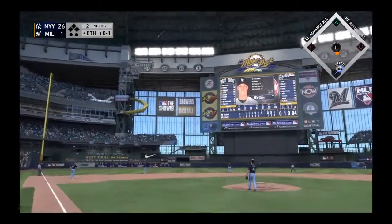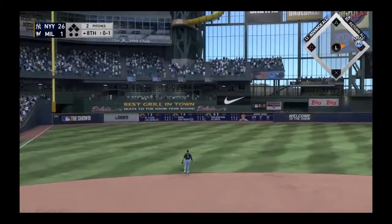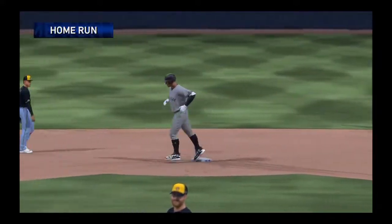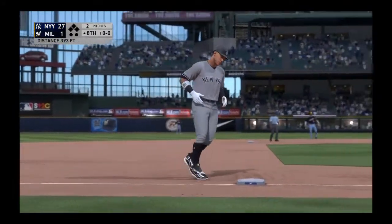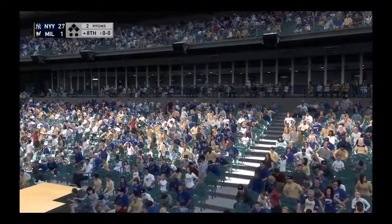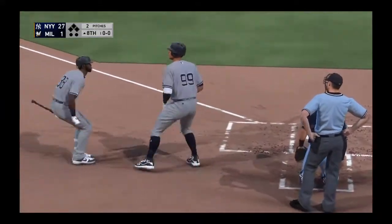Here's another one that's drilled. This one to left. Braun looking up. Gone. Back-to-back homers. A solo shot here to left. His 3rd home run of the ball game as they just continue to pour it on here.